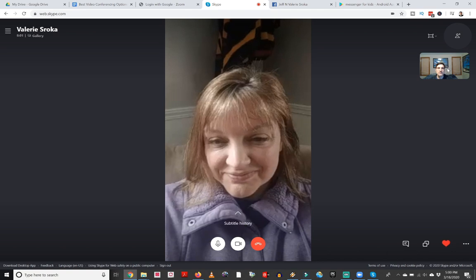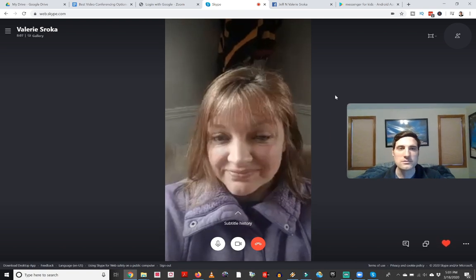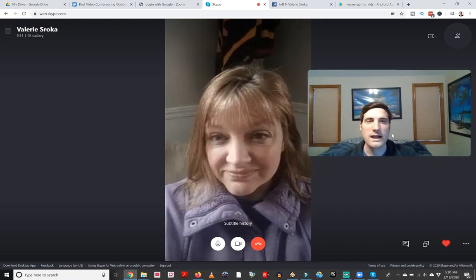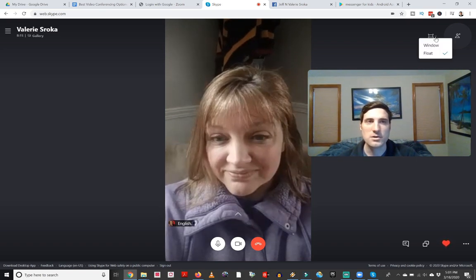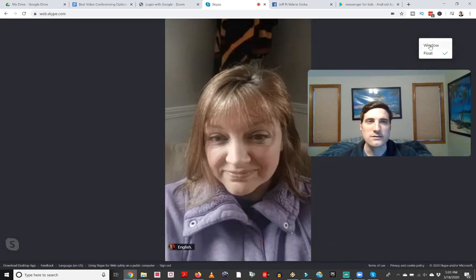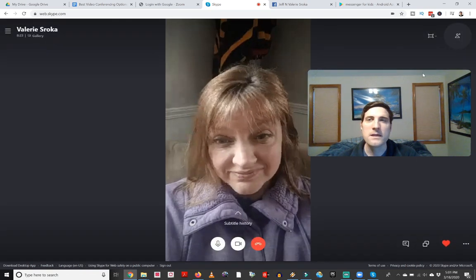I also have the ability here to move around my window, and I guess I can make it a little bigger too. So I see you, but then I can also enlarge how big I am on the screen, which is kind of convenient. There's also a pull down here where float and then window. If we switch over to window, I guess that just kind of changes some of the format.